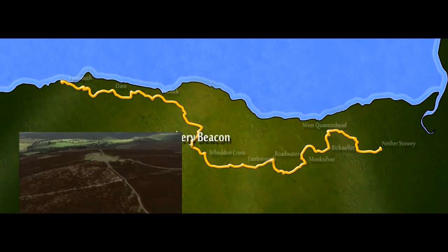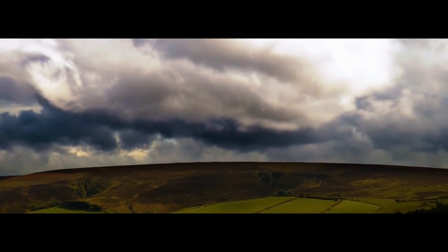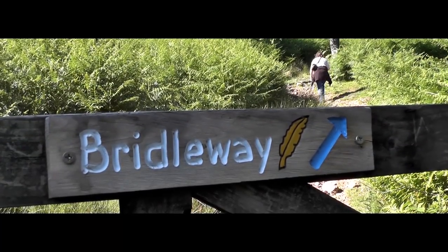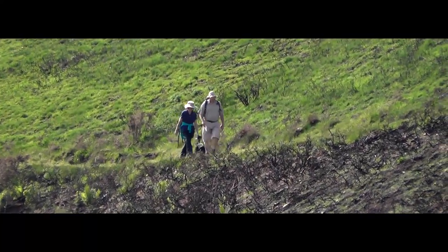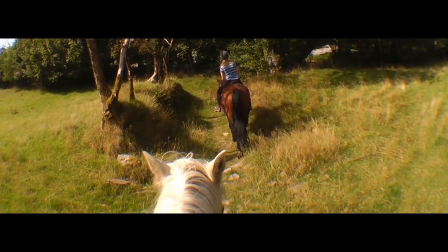This is where you can experience the openness of Exmoor at its highest point. The Coleridge Way skirts around Dunkery Beacon, and this is where the walking route and bridle way part company. The footpath continues to the north, while the bridle way turns to the south until it reaches Exford.